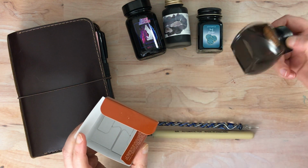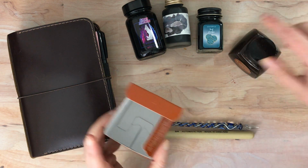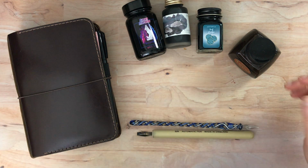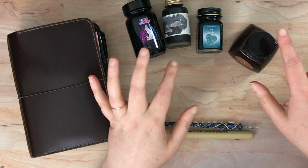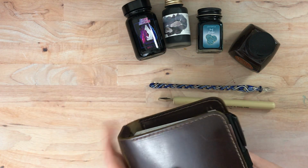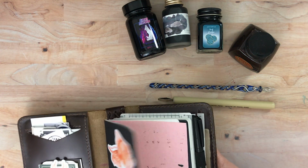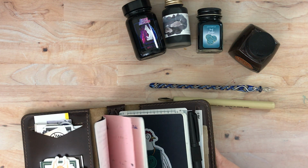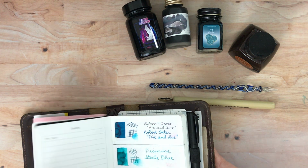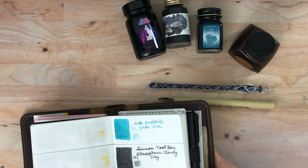And all of these Platinum inks are really great. Sometimes, though, if you're using them in your pen for a long time, you need to make sure that you clean them out fairly regularly so that they don't clog up your pen. That's definitely true of the pigmented black, the carbon black, but this may have smaller pigment particles in it.